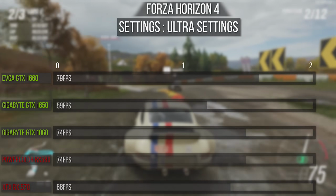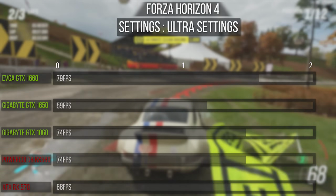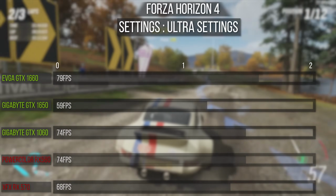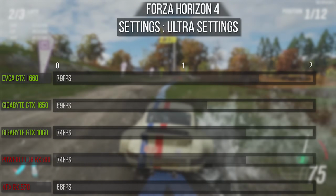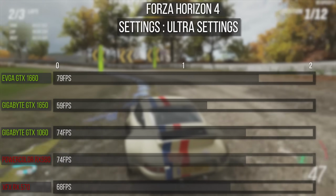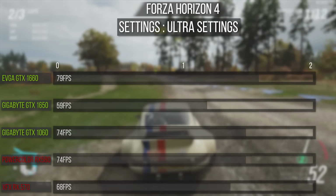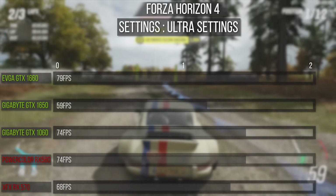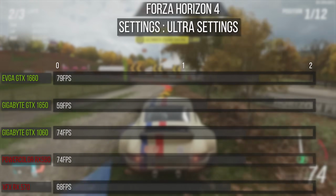I think it's important to include this game because it is a Microsoft Studios game, and most of Microsoft's titles coming from Xbox over to PC are more optimized for AMD, so GCN architecture, because the Xbox One is running on an AMD APU basically. So this may be important for those of you who are looking at the Halo Master Chief Collection, because that game is developed by Microsoft Studios, so maybe getting an AMD card for that would be useful according to these results.